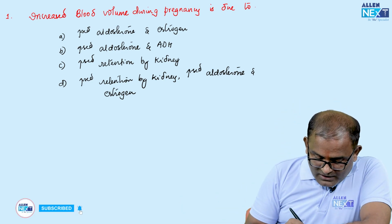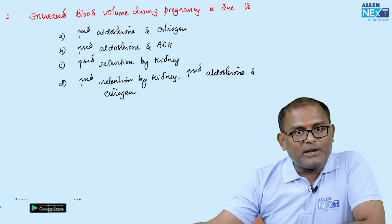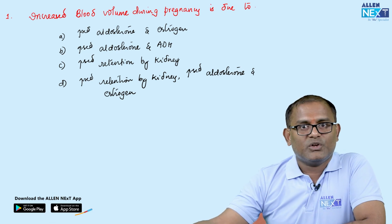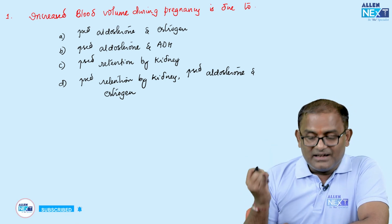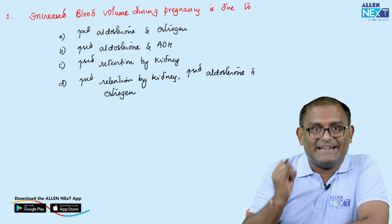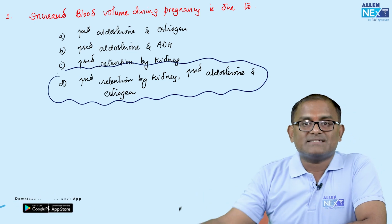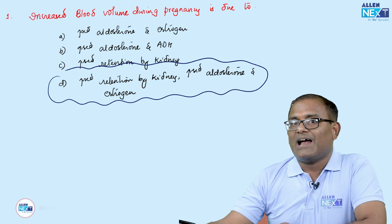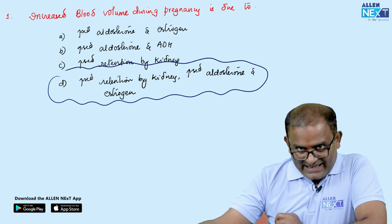Now, dear doctors, in this exam, for this question, they gave a graph, it seems. I am not able to get the graph, but what is the final take-home message? Increased blood volume during pregnancy is due to increased aldosterone, increased estrogen, and increased retention by kidney. Please make a note of it. The suitable option for this question is option D: increased retention by kidney, increased aldosterone and increased estrogen.